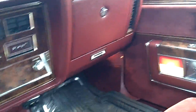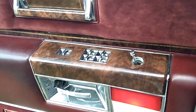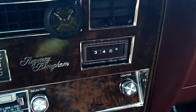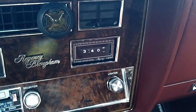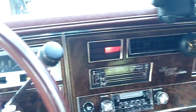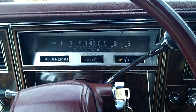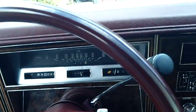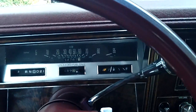But the power windows and power locks and everything all fully function. It's got the original radio tape deck in it. The clock works on it. Runs really good. We'll just take it for a quick ride around the block here.